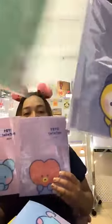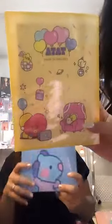Si Koya pa meron. Yan, si Koya din. Available din si Koya. Si Tata. So, one stock only ang available natin. For only 499 pesos lang. Complete characters po tayo dito.